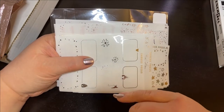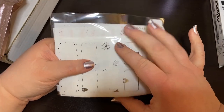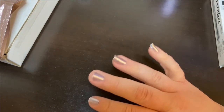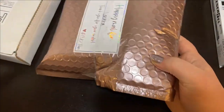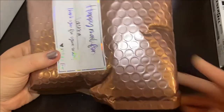Like she doesn't have any weird things that I'm like, I don't think I would ever use that. So I don't know that I'm ever going to pick it up. I don't know what an example of that would be because I use most foil type things, but you know, some shops just have stuff that I wouldn't necessarily use.